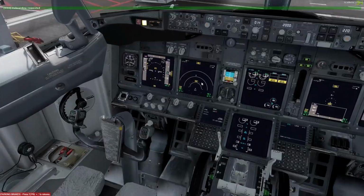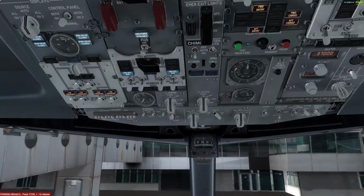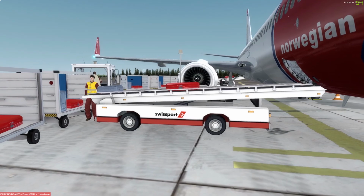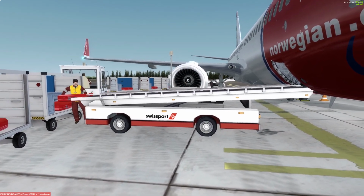And we'll request deboarding. So we will open up the doors as well. So we'll open up the doors and we'll open up the cargo doors for the luggage to come off. And yeah, let's just get outside and have a little look-see then, shall we? So we're now at Helsinki, offloading the bags, and that was a good flight. It was an enjoyable flight.